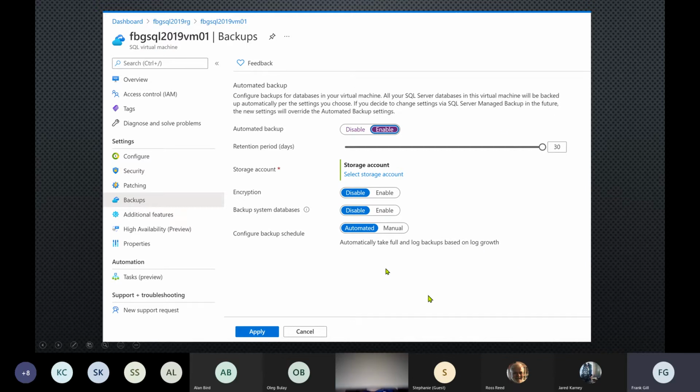I don't have this turned on for the VM in question because the last time I did this, I had this enabled, and then I'm going to talk about Recovery Services Vault in a minute, and this broke Recovery Services Vault, which was unpleasant. But so I don't have it turned on, but you have the slides. You can go in here and set this up if you so choose.